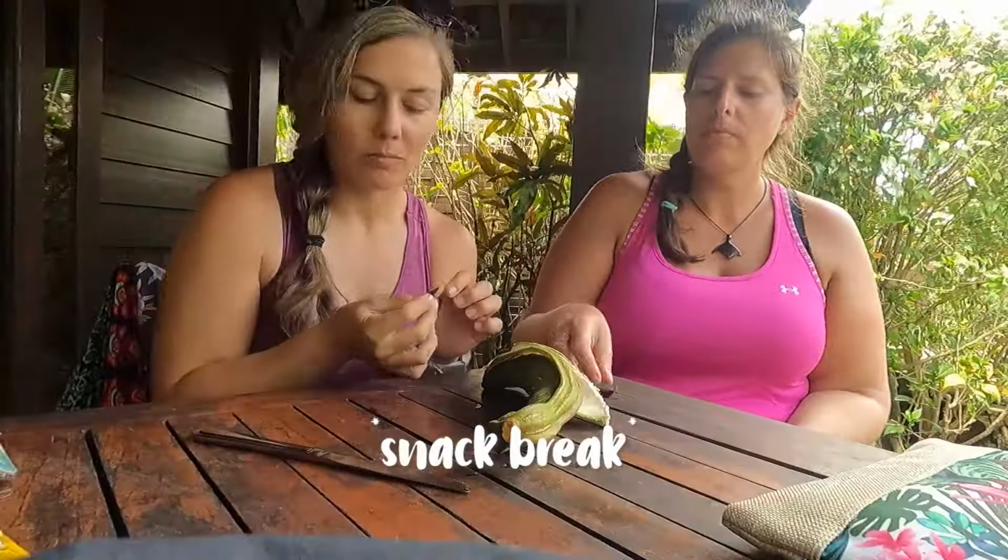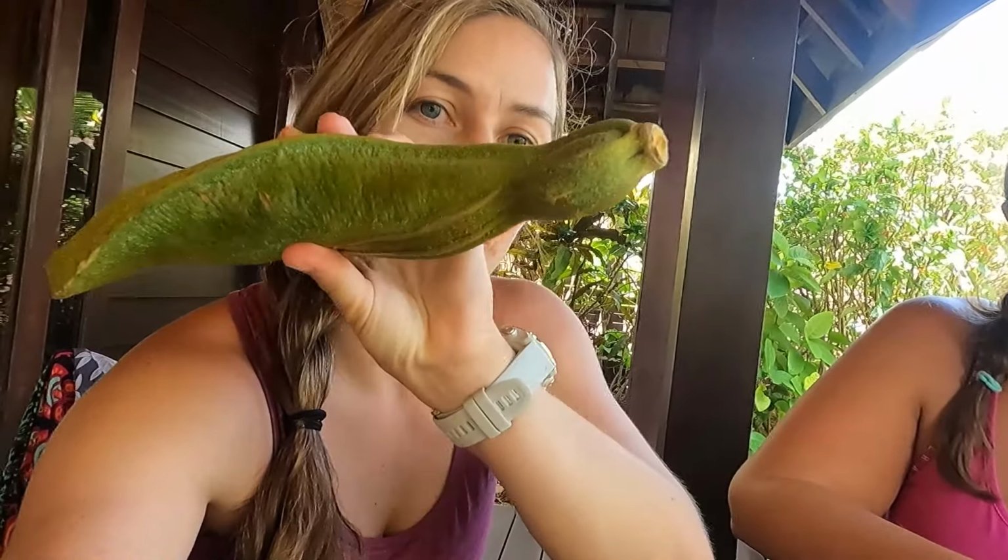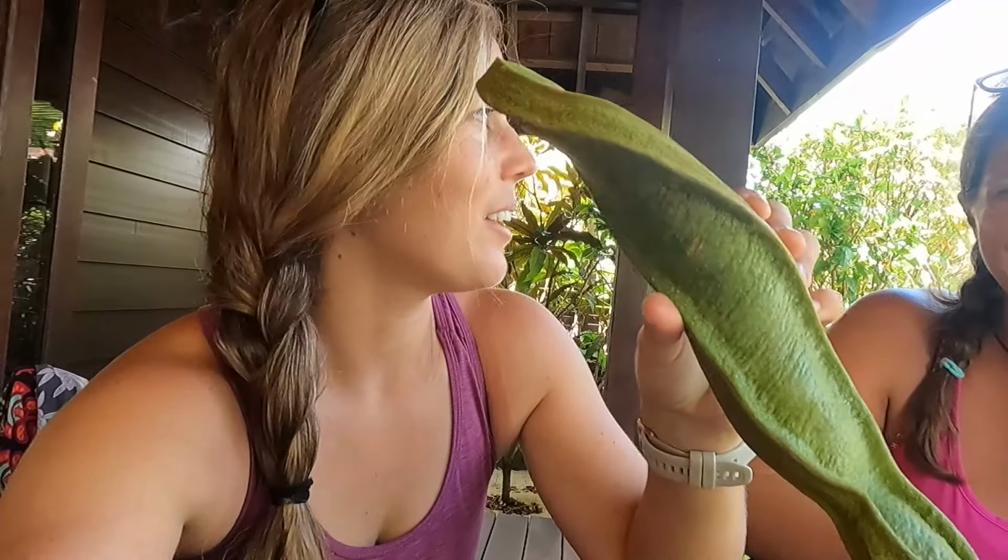We interrupt this guide for a quick snack break. While we were in Moorea, our tour guide told us that there is a long, kind of thick Tahitian fruit that tastes exactly like a marshmallow. Well, we have found it. It is this kind of twisty, long thingamajig, and we're gonna see if it really tastes like a marshmallow.